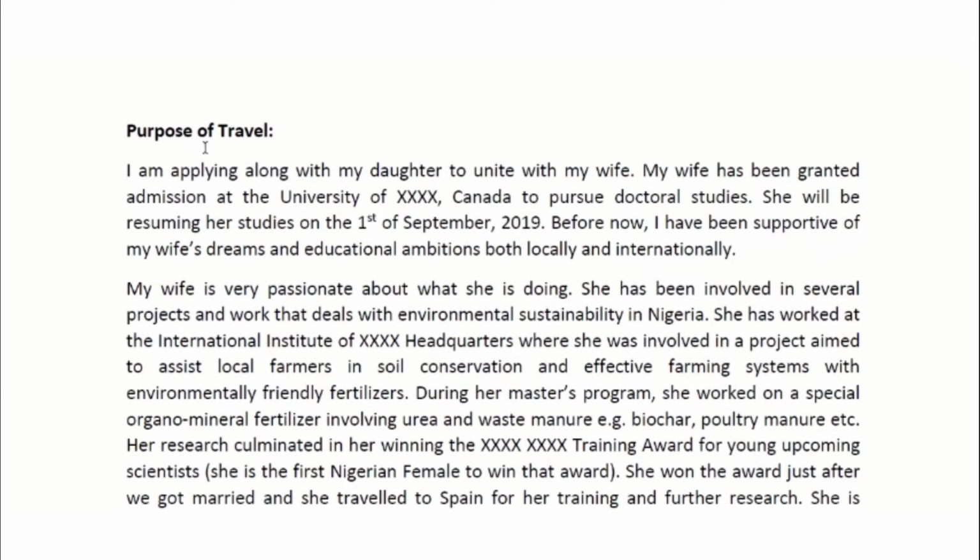Now we move to purpose of travel, and this is where you talk about your intent. What are you going to do? In this case, because you're applying for a spousal work permit, obviously the spouse is going to reunite with the student, and the spouse is going with the kids, if your kids are coming, to reunite with the student. Note that at this time I had not yet left Nigeria.